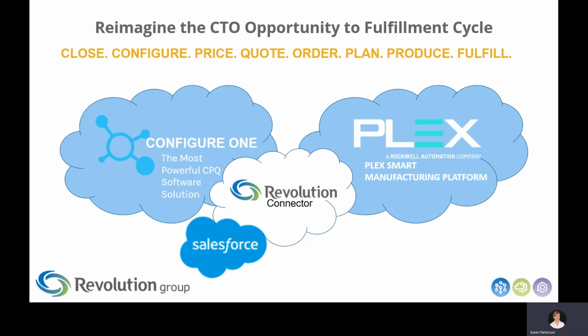For sales channels that benefit from extended customer relationship management applications, such as Salesforce.com, the Revolution connector extracts an even bigger advantage with a cloud-driven three-way integration between CRM, CPQ, and ERP. Seamless integration between these world-class applications will revolutionize the unique challenges of the configure-to-order manufacturer.